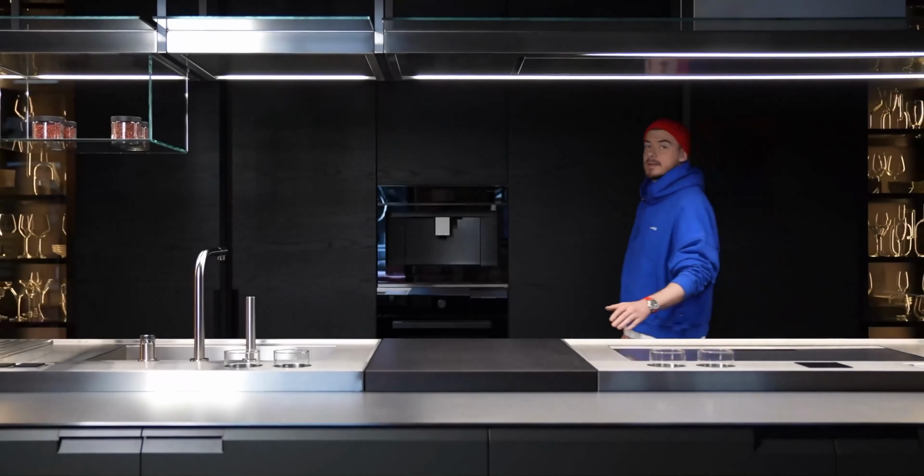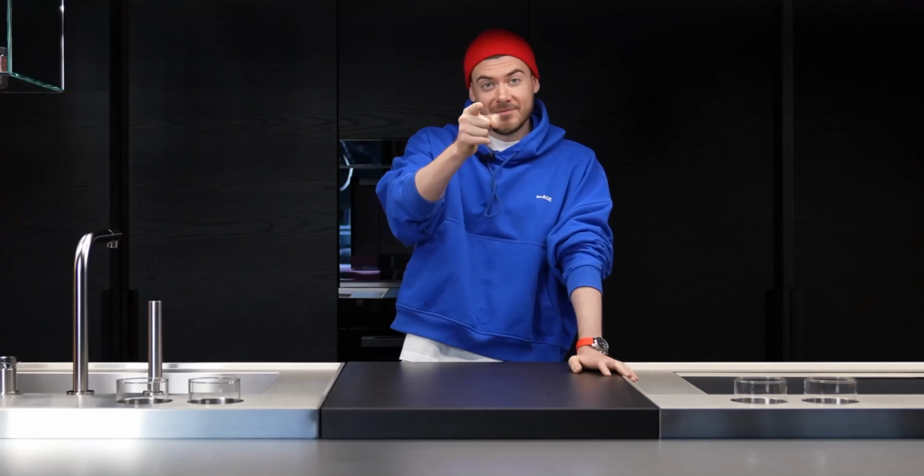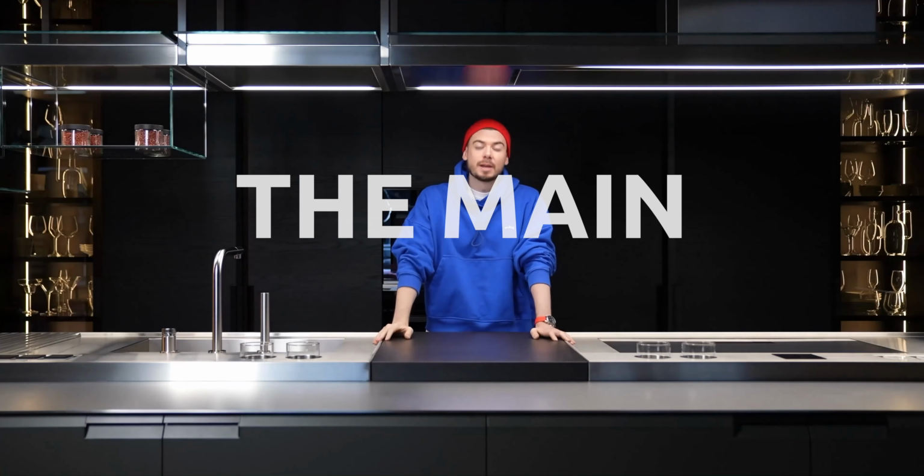Have you ever thought that a kitchen could ruin your life? In fact, I constantly see such examples in showrooms and pictures, and I myself actually made the same mistakes at the beginning of my professional path. So, what are the main kitchen design mistakes?